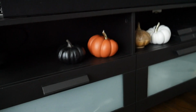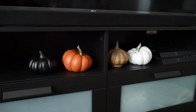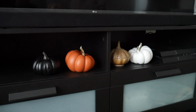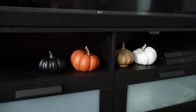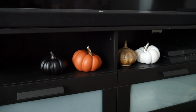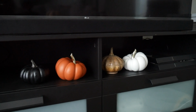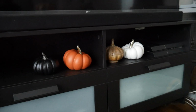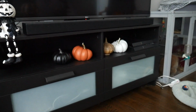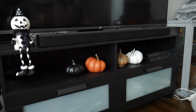And then over here by the media console, I have a variety of pumpkins, which are all different colors and textures. I kind of wanted to put all of the different kinds of pumpkins in one spot, which is right here in the main living room area. And as you can see, black, orange, sort of like a wood texture, and then white, which you've probably noticed is the color palette scheme of the entire house, just all of those colors.